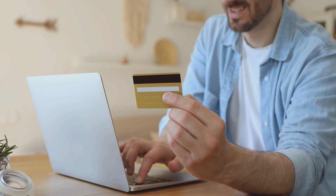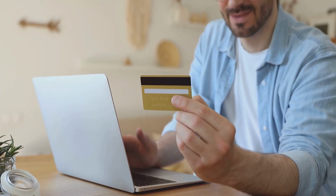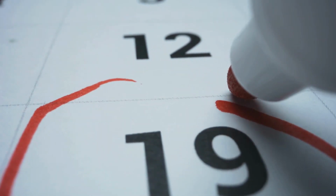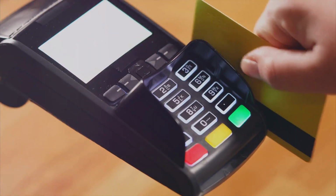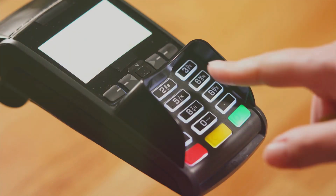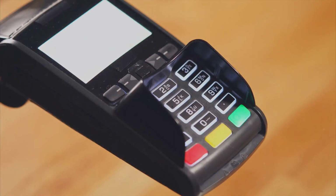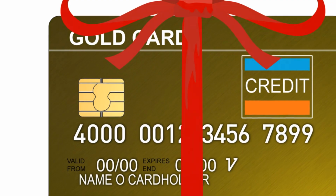Now, why does it matter? Well, your billing cycle is directly linked to your payment due date and the interest charged on your purchases. If you've ever wondered why your card issuer is adamant about you paying by a certain date, it's because that's the end of your billing cycle. So, how does the billing cycle affect your due date? The due date is typically 21 to 25 days after the billing cycle ends. This period is known as the grace period. Paying off your balance in full before the due date ends allows you to avoid paying interest on your purchases.